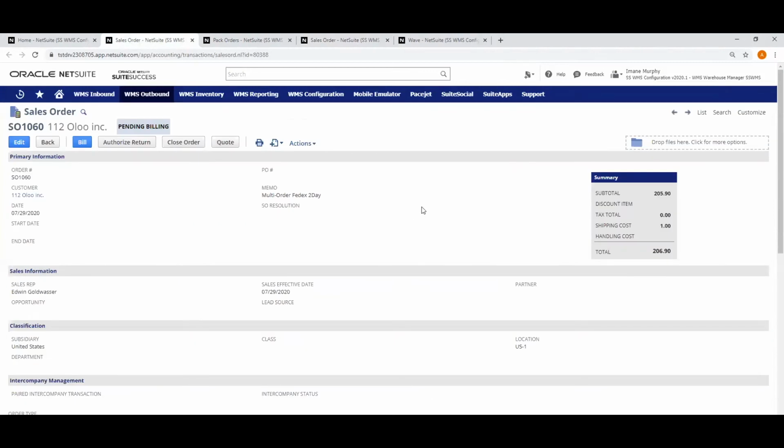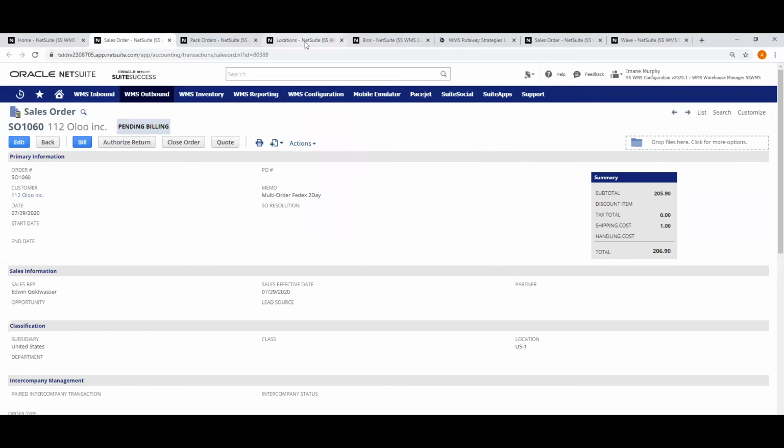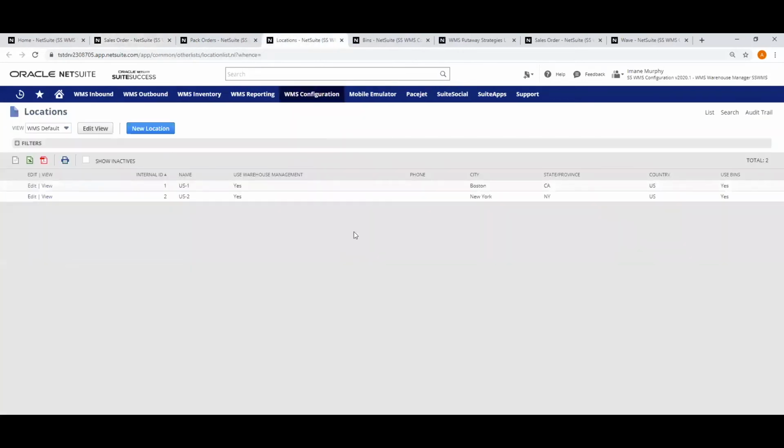So let's very quickly see some of the under the covers configuration that makes WMS tick before we move on here. I'm going to pop into a couple of configuration screens, namely the locations. Keep in mind, as I mentioned earlier, NetSuite WMS lives on the same platform and uses the same data infrastructure as ERP. Anywhere possible, it's going to use the native data elements. So making a warehouse or a location available in the WMS mobile workflows only requires that you turn on this Use Warehouse Management checkbox on the native NetSuite location record.